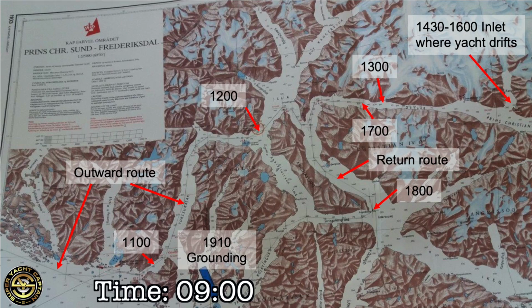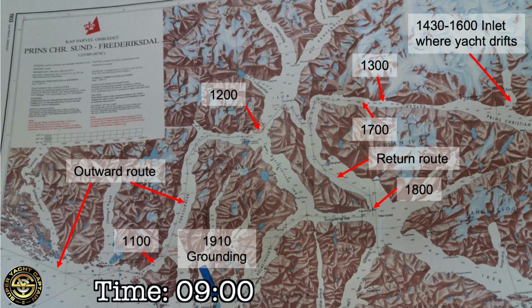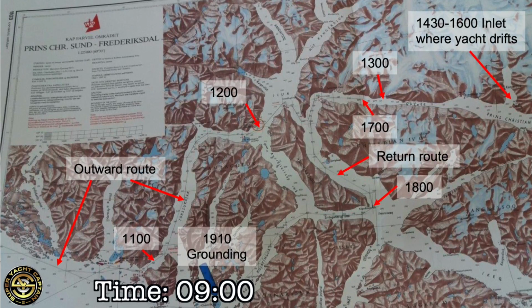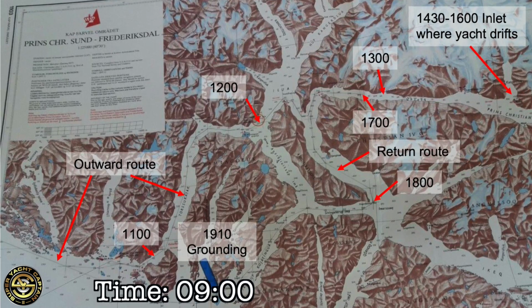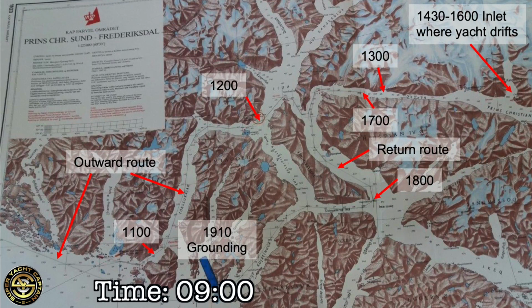The yacht weighed anchor and proceeded underway. The intention was to follow the pre-planned route sailing via... Now, apologies for the pronunciations of these places, so do please bear with me. The intention was to follow the pre-planned route sailing via Tosutak and Konok, with occasional stops for the guests to see the glaciers. The yacht was accompanied by a large rib tender boat, which was towed behind the yacht throughout the voyage.